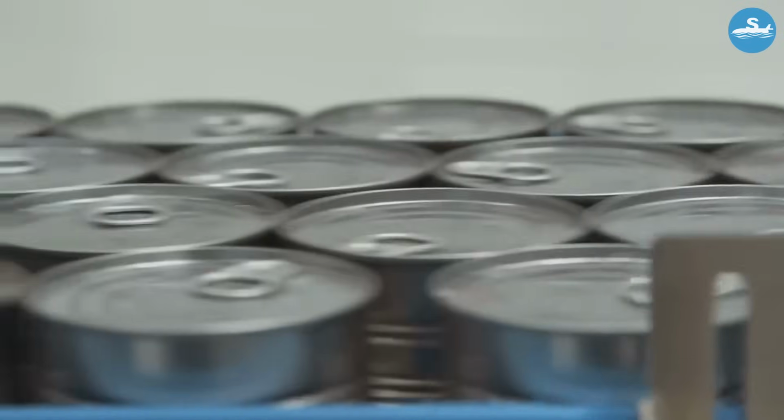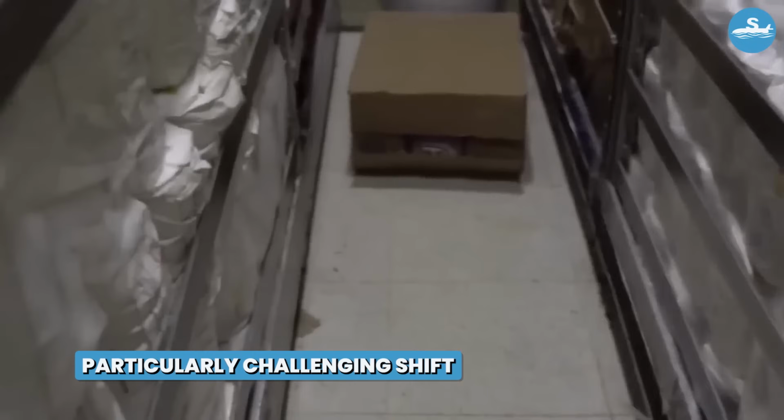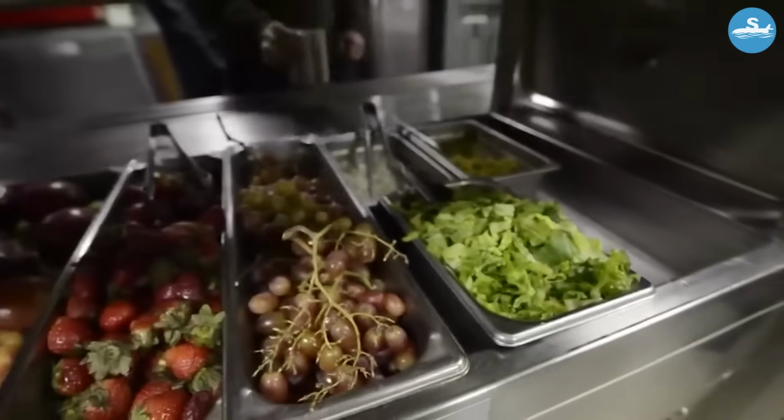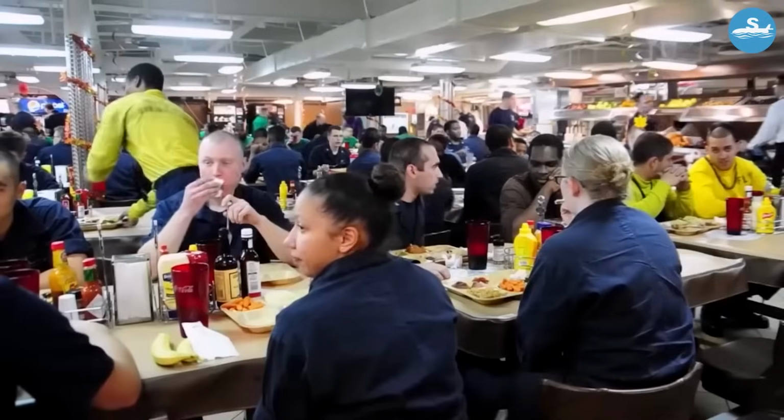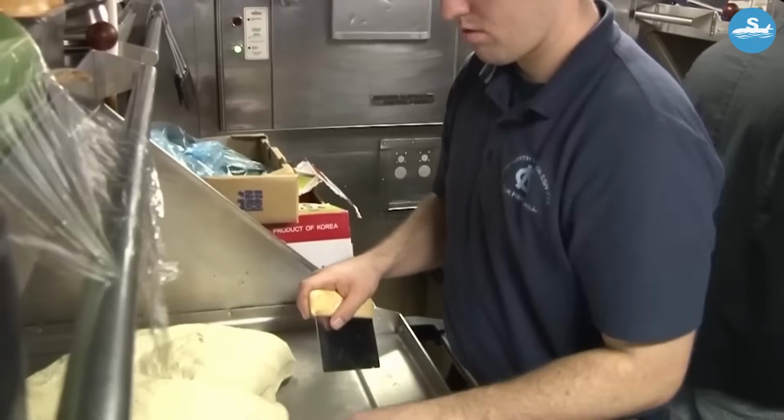Petty Officer Rodriguez recalls one particularly challenging shift when she was serving customers during a missile loading operation. The store's entrance was partially blocked by equipment, forcing customers to crawl through a space barely large enough for a person. Yet sailors continued shopping, treating the obstacle course as just another part of submarine life.